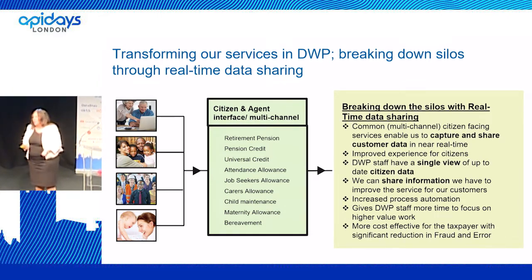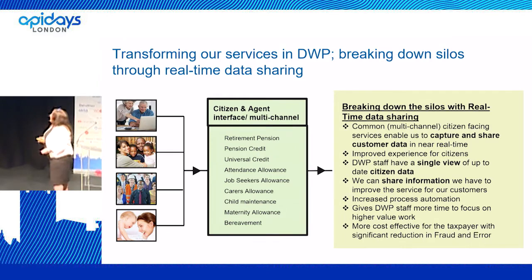So enabling that old world and new world to talk to each other is a bit of a game changer in terms of maximizing the use of the data that you already hold while you're going through that transformation. So for us, what we want is common channels for citizens to use the channel that they want to use. We also want to share information that improves their journey, that makes it feel more joined up and seamless for them. And we want our staff to have a better experience.